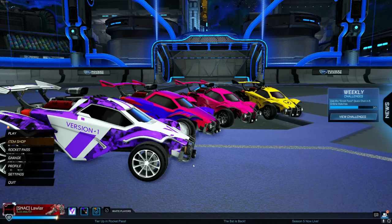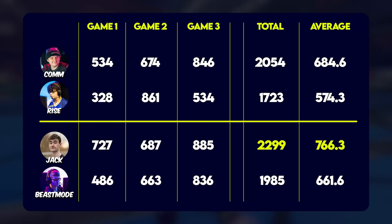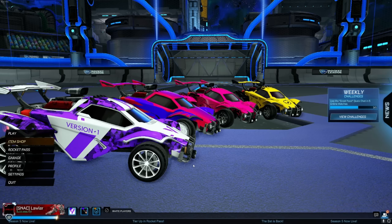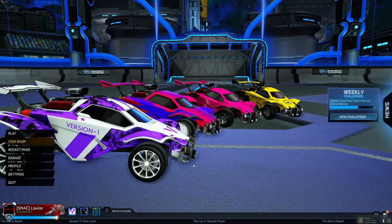Ooh, so apparently Jack does not really feel one way or the other. And what's fun about this is apparently Jack, despite having higher ping on average than everybody else, also is the best performer. Over the course of 3 games, he averaged 766.3 points, his total being just shy of 2,300. The next closest was Comm, because he's a monkey, and then it was Beast Mode, and then Rise. Rise, when you were on your preset that you wanted, you played out of your mind, especially in the fast car, but everything else, you didn't have goals or assists, it was bad. So what I'm trying to tell you guys is it doesn't matter. It's all a facade.